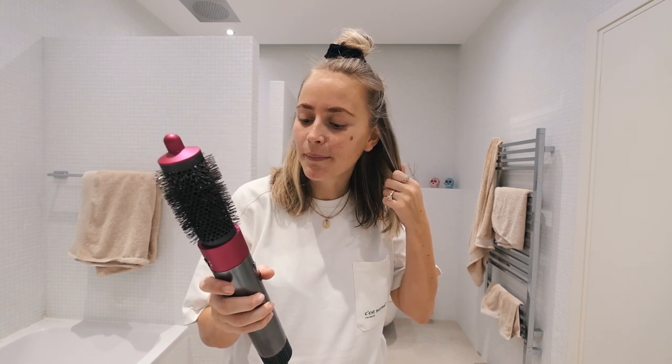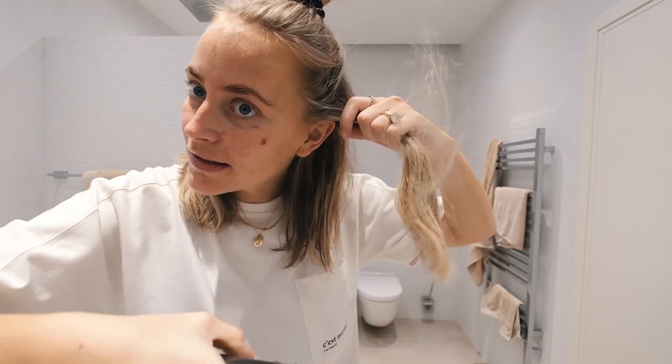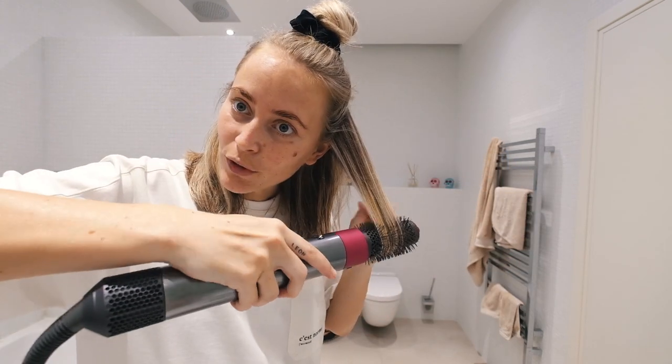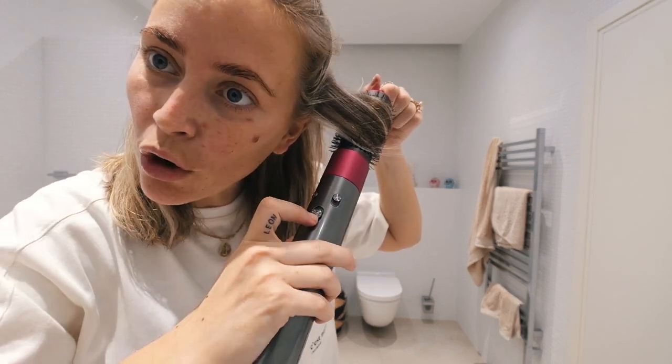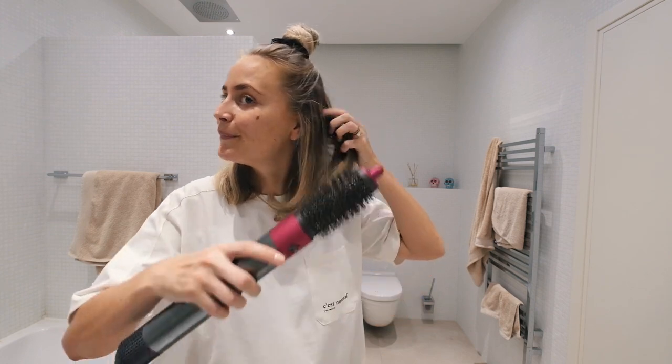I'm gonna show you step by step, but I just started. Roll it. Hold. And then I remove. You see? Okay, I'm gonna do this side and then I'm gonna compare. When I had long hair, this was the only thing I used and it gave curls. Now that I have shorter hair, I just want this to give this vibe. But when you have longer hair, this is great to make these beachy waves. Okay, now I'm gonna go.